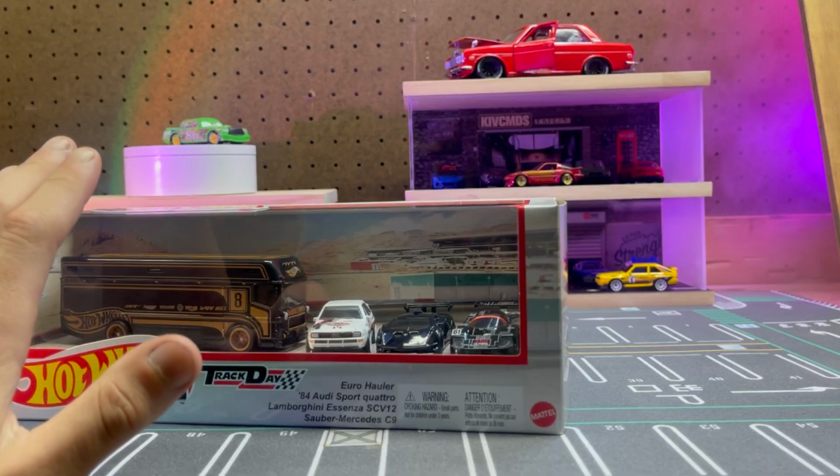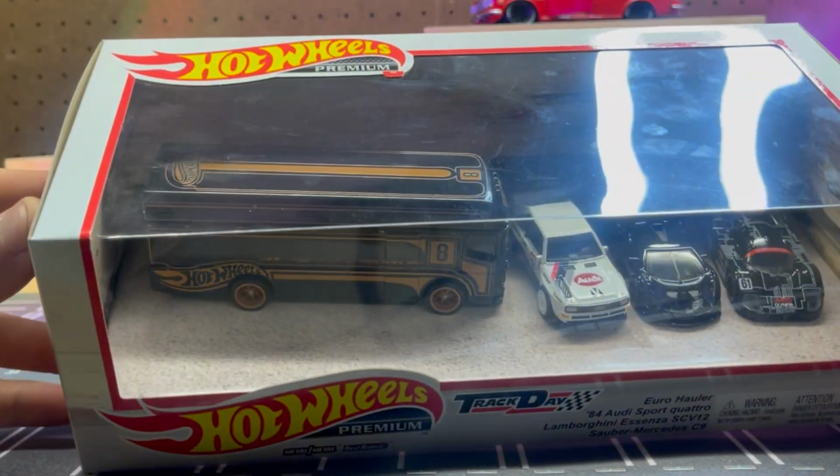Fun fact, all castings supposedly feature a removable engine cover. The thought of that makes you kind of nervous. What if I scratch the paint trying to remove it? Alrighty, let's open her up.